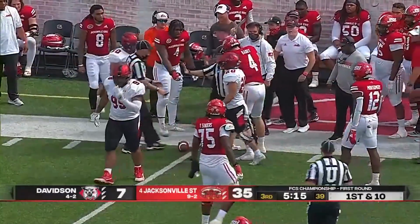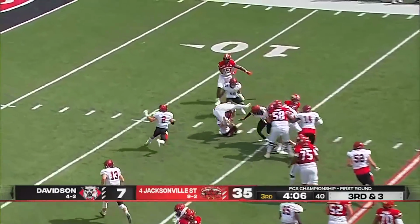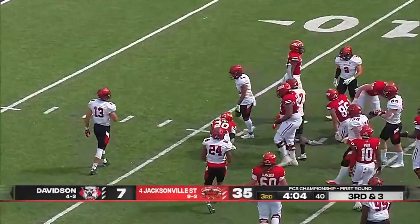Pass was a little high, doesn't matter. Back-to-back state titles at Wilkinson High School. You talk about an athlete, and this is an offensive tackle that this young man is doing this.